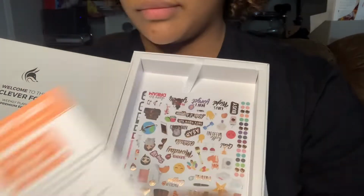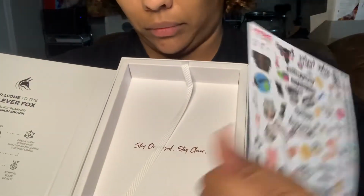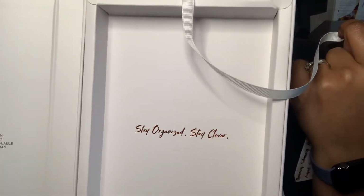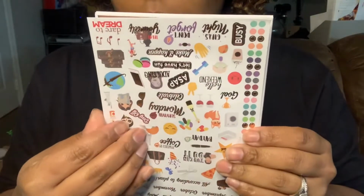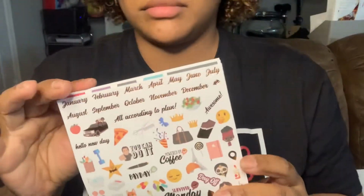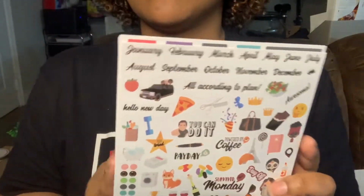So it says you have a 60-day money back guarantee. They're not getting it back because I'm keeping it. But they definitely have cute little stickers. It says stay organized, stay clever. They've got cute little stickers that were helpful for me in setting it up, although I still have a lot of Happy Planner stickers that I like to use. This combined with those, they were definitely a good tag team.